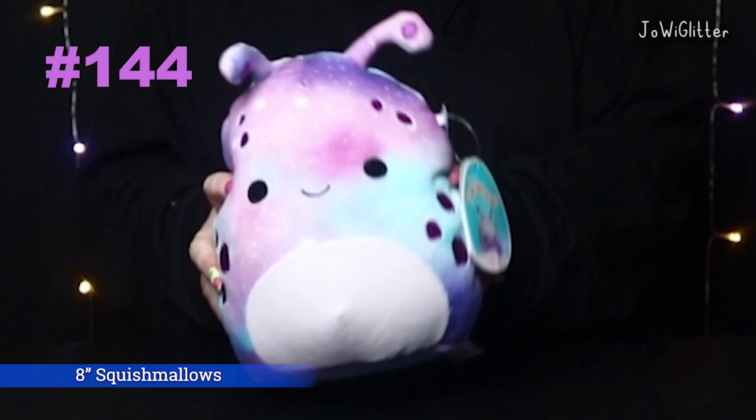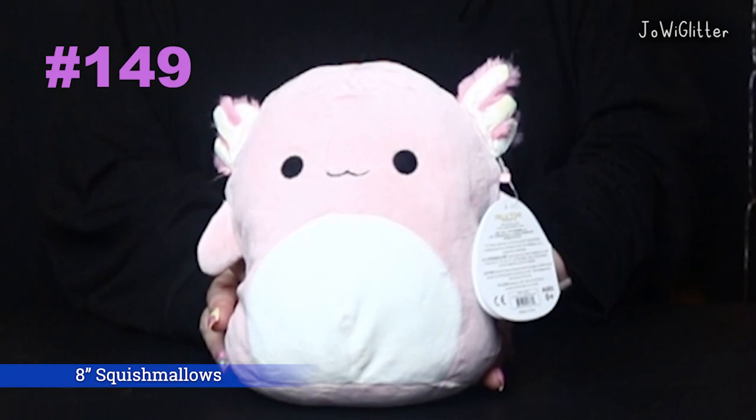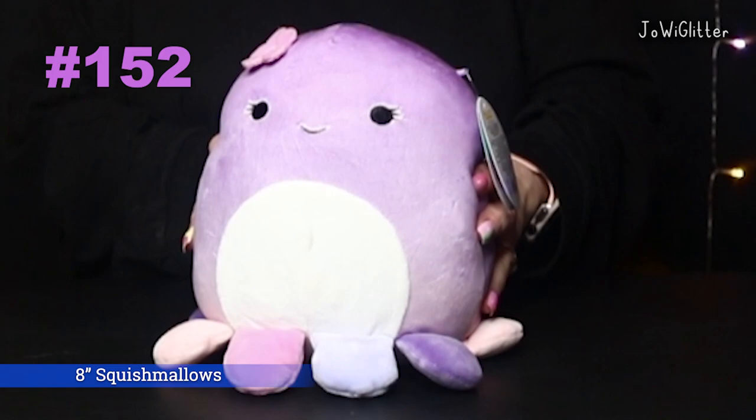Caperine the Bigfoot, Priya the Pastel Red Panda, that never made sense to me, Stacy the Squid, Aziza the Purple Stingray, Archie the Axolotl, Attabelle the Adorable Strawberry Frog, the Adorable Ronnie the Cow with the overalls, and the last 8-inch is the Adorable Violet the Octopus.